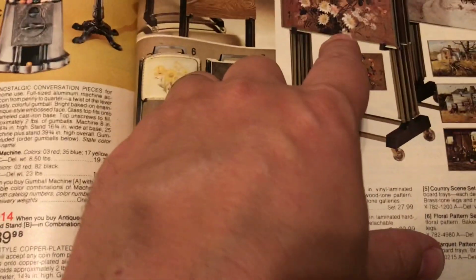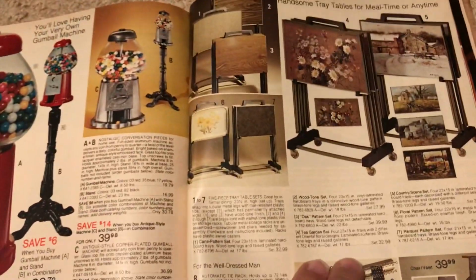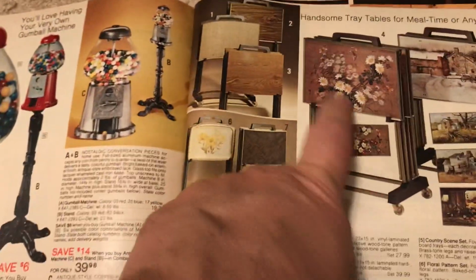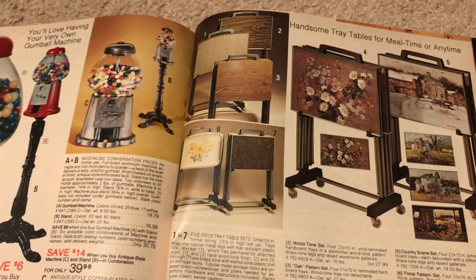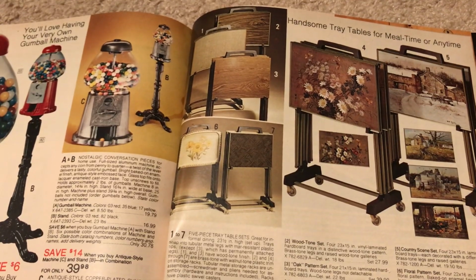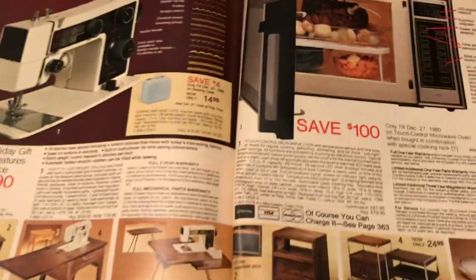Artist stuff. Portfolios, do your own paintings. That's very cool. No, not. These aren't artist stuff. These are doggone TV trays. Never mind what I just said. I thought for a second this was something that you would do and not just sit, watch TV, and eat your dinner out there. Like, I don't ever do that.